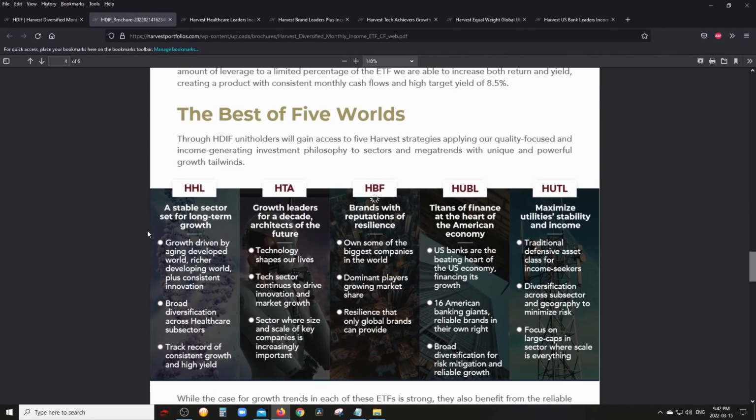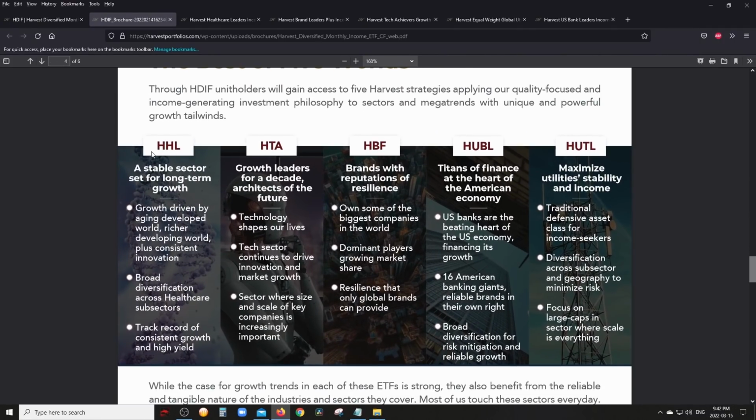So here you have the 5 ETFs. You have the HHL, which is healthcare. Like it says, growth driven by aging developed world, richer developed world, and consistent innovation with the healthcare companies. Broad diversification across healthcare subsectors. So we'll see these 5 ETFs in detail. So it's not just pharmaceuticals. Basically, it's all companies related to healthcare. Track record of consistent growth and high yield. That's what the healthcare companies do.